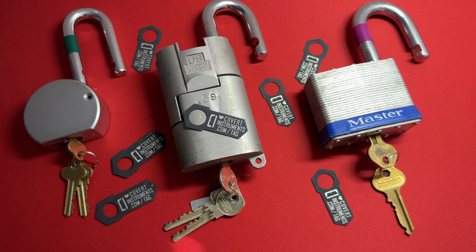I'm your host Sandman. Today I'm going to be reviewing Covert Instruments Tag. Let's get into it. These tags were released around the time that the Echelon lockpick set, the intermediate pick set from Covert Instruments, was released on their website. I put in an order for both at the exact same time, received them both in the mail.